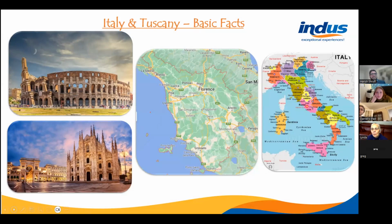I like to joke when I do presentations that I do 1 hour of history and 1 hour of geography about the place. No, I'll try to cover it in 1 minute. Italy has a lot of history to offer, but as you can see on the right-hand side, the map, it's a beautiful L shape. That's what they call Italy.